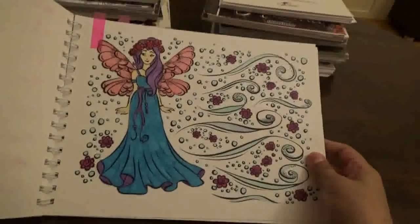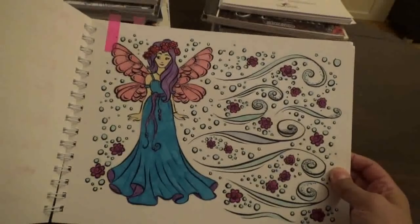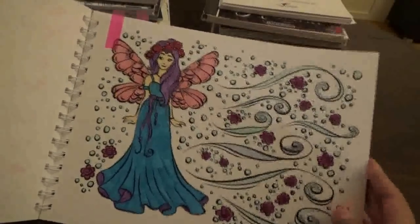And I did this with glitter, some gel pens. And the gel pens didn't actually come out in this picture. For some reason, they're not coming out in this picture.